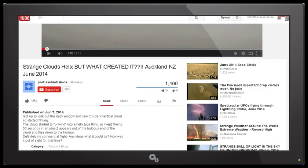Got up to look out the back window and saw this dark vertical cloud, so started filming. The cloud started to unwind into a helix type thing, so I kept filming. 50 seconds in, an object appears out of the bulbous end of a cloud and flies down to the horizon. Definitely no commercial flight. Any ideas what it could be? How was it out of sight for that time?